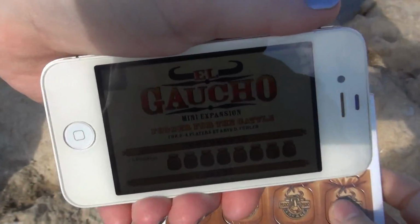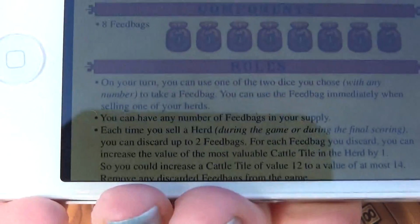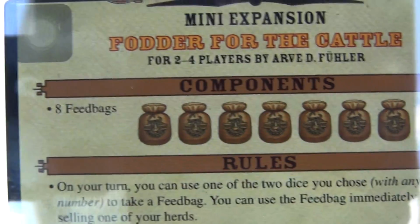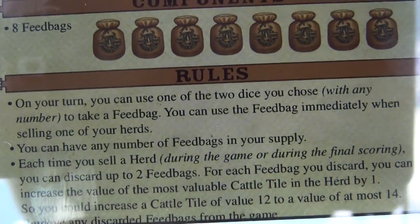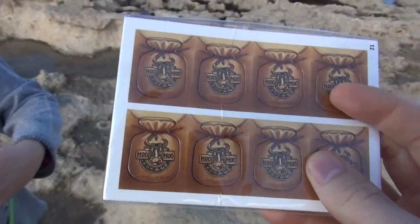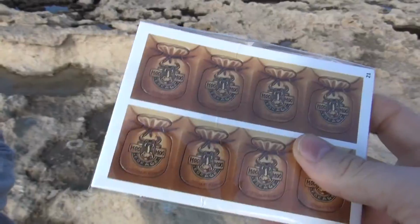Okay. It's El Gaucho, and they are components. They are feed bags, for your cows. Apparently when you sell your cows in El Gaucho, if you have these, you can make more money. So all the El Gaucho fans, there you go. Wouldn't you like to have some of these? El Gaucho is not a game we've tried.